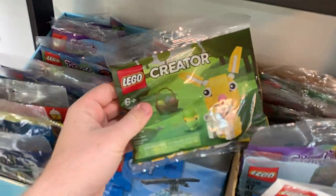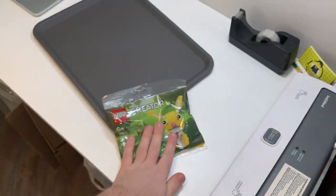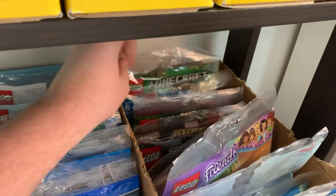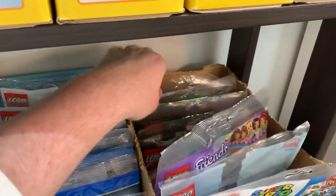Oh, I forgot about this one. Good thing I found that. Easter's coming up, so I'll leave that one out so I can build it. But I completely forgot I had that. Maybe I'll bring back Mini Build Monday for just this one day. But very, very cool. Lots of neat poly bags there.